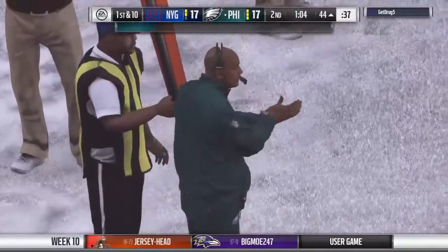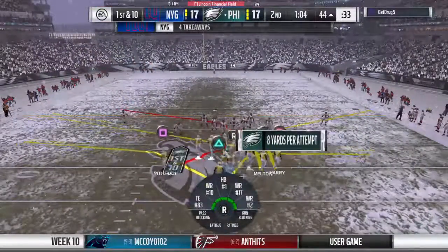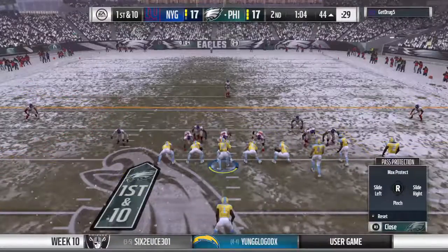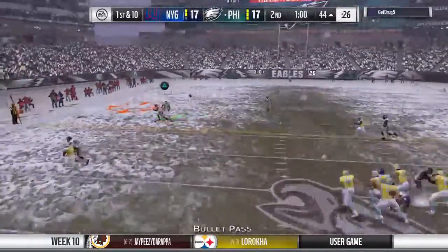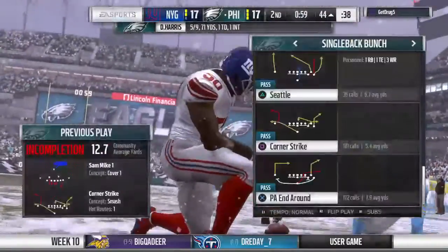And more and more offenses are going to the philosophy of using every inch of the field to try and spread things out. And when your running back can catch the ball as well, that can only help your offense. They'll look to throw now on first down. And it's incomplete. Boy, he doesn't drop many like that one.